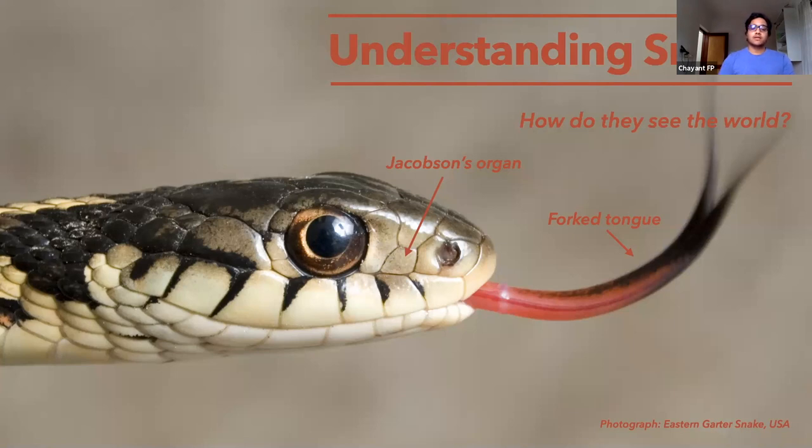A lot of snakes have extremely sharp eyesight, especially snakes which live on land and in the trees. They rely on their vision to get around and to hunt their prey. Those that live underground, however, tend to have pretty poor eyes, and that's because vision doesn't make much sense when you live in that kind of habitat.